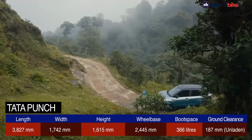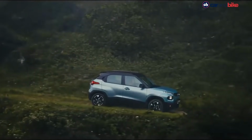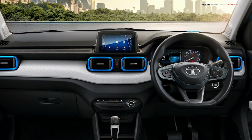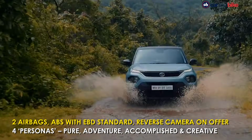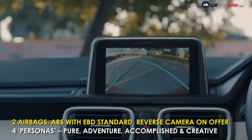The Tata Punch is not far off from the Nexon in terms of dimensions, and Tata says it can seat 5 people in relative comfort. In terms of safety, the Tata Punch gets dual airbags, ISOFIX child seat mounts, ABS along with EBD, and an industry-first brake sway control. Top spec models will also have a reverse parking camera.